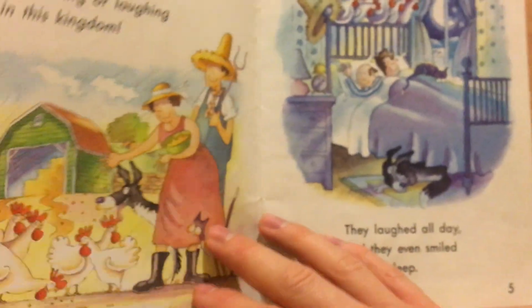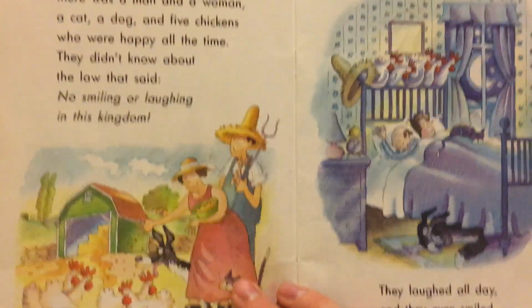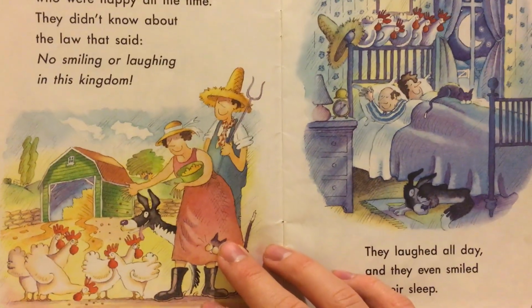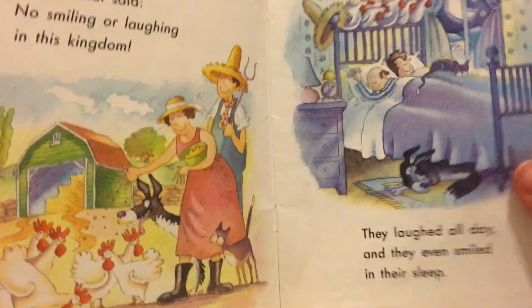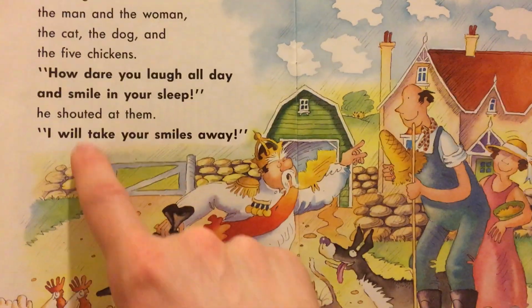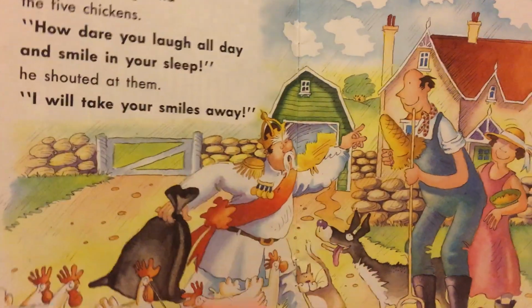So, of all the people in the kingdom, there's this farmer and his wife who are known for being very happy. They smile so much they even smile in their sleep. And the king comes along in an outrage over their happiness. And he says, "How dare you laugh all day and smile in your sleep? I will take your smiles away."